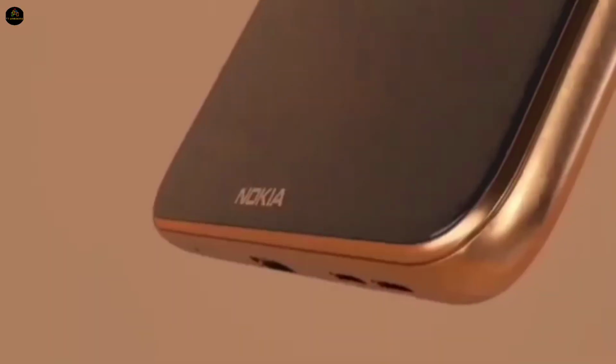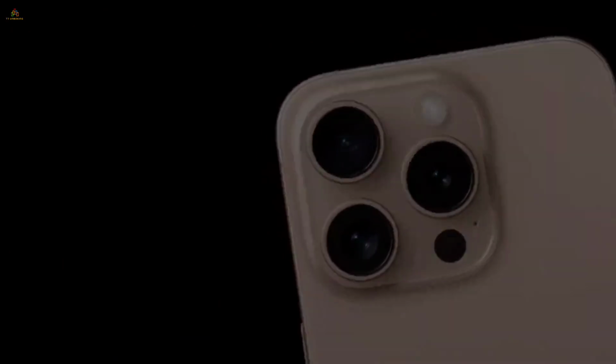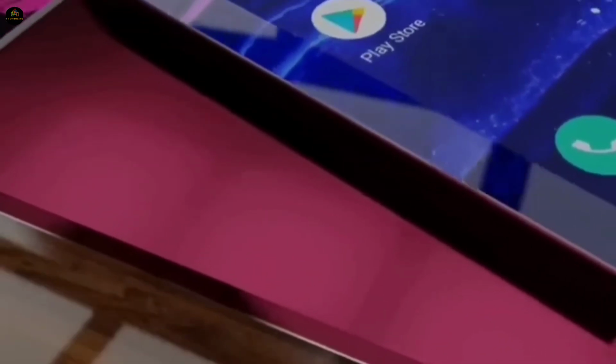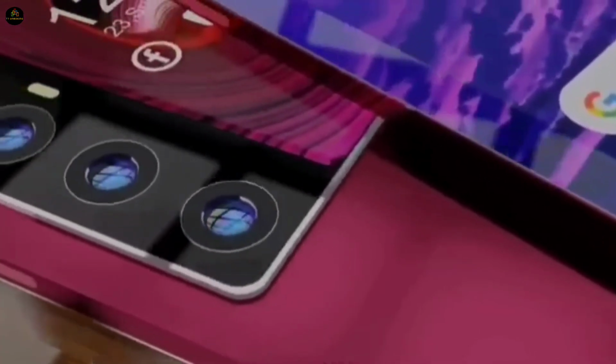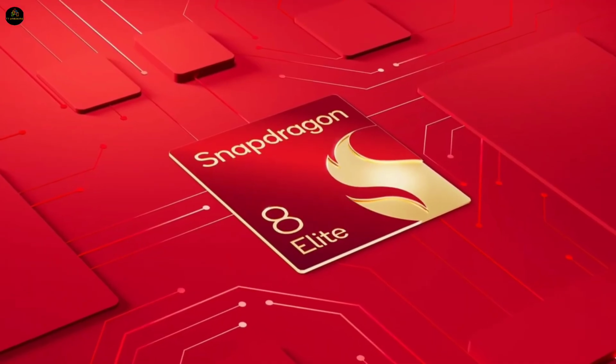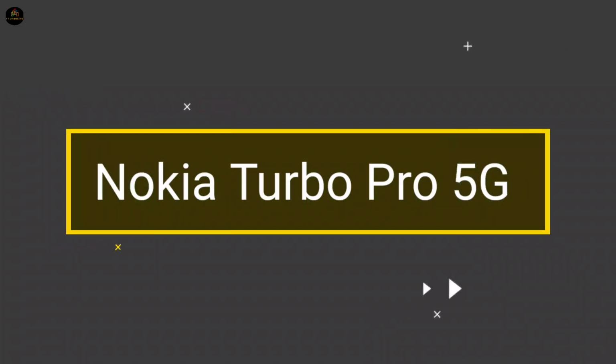If you're looking for a mid-budget smartphone with an amazing camera quality that can even rival the iPhone, then you absolutely need to check out this Nokia smartphone. According to the latest reports, Nokia is all set to pack this incredible device with a 500-megapixel DSLR level camera and powerhouse Snapdragon 8 Gen Elite processor, all of this at an unbelievably affordable price. Yes, we're talking about the Nokia Turbo Pro 5G.